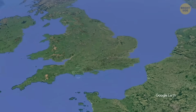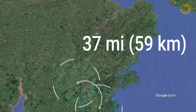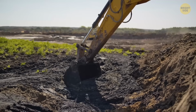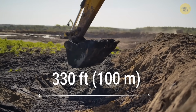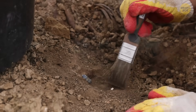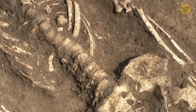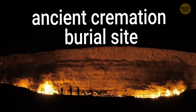Flagstones is located in Dorset, in southwest England, about 37 miles away from Stonehenge. It was discovered in the 1980s when workers were building a new road. Archaeologists dug up a huge circular ditch about 330 feet wide, made with overlapping pits. Inside the pits, they found the remains of at least 7 people: a cremated adult, 3 young individuals, and 3 other adults whose bodies were partly cremated. This shows that people could have used the site as an ancient cremation burial site.